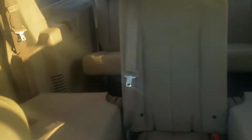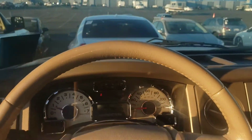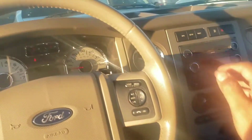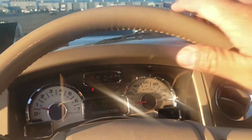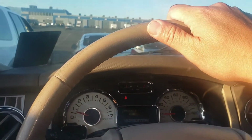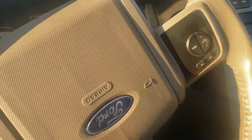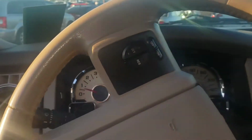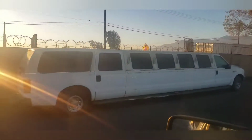Nice. Look at this beauty, huh? Beautiful. All right, baby. Let's get out of here. Anybody want to buy a limo? Limo for sale, Mannheim.